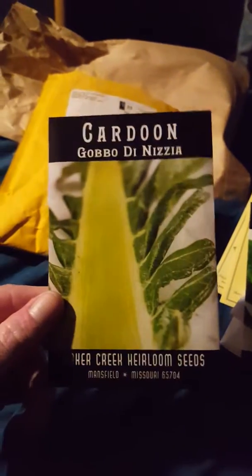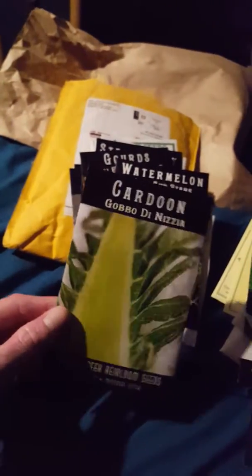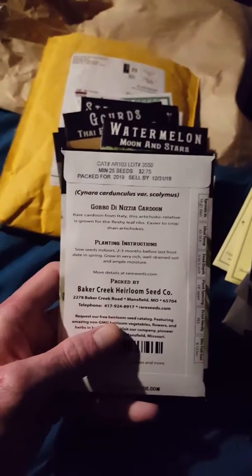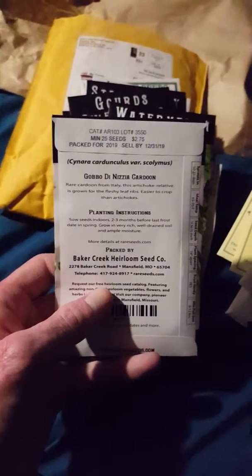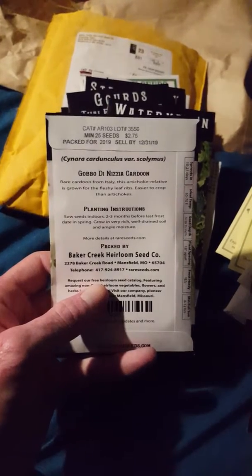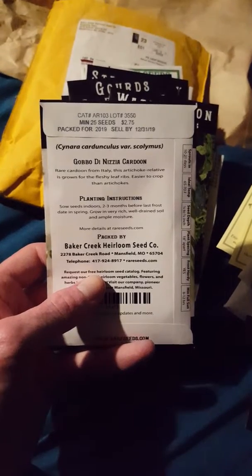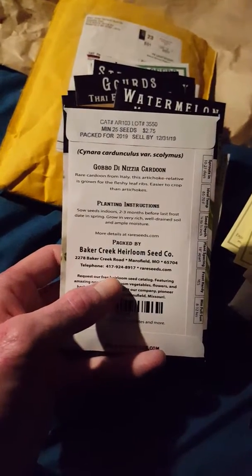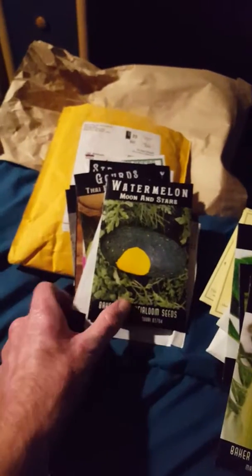This is cardoon, Gobbo di Nizza. Cardoon is in the same family as artichoke. You eat the stalks of it, grown from the fleshy ribs. Easier to crop than artichoke. I don't understand what it means by crop, but maybe I'll learn what that is. Ample moisture, I did mention.